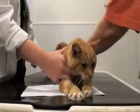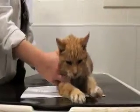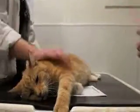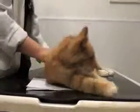Star is examined by 2 students who discuss his progress with a volunteer fosterer. He's very good. As he's so friendly, he must have had a home at some point, but scanning for a microchip doesn't give any results.